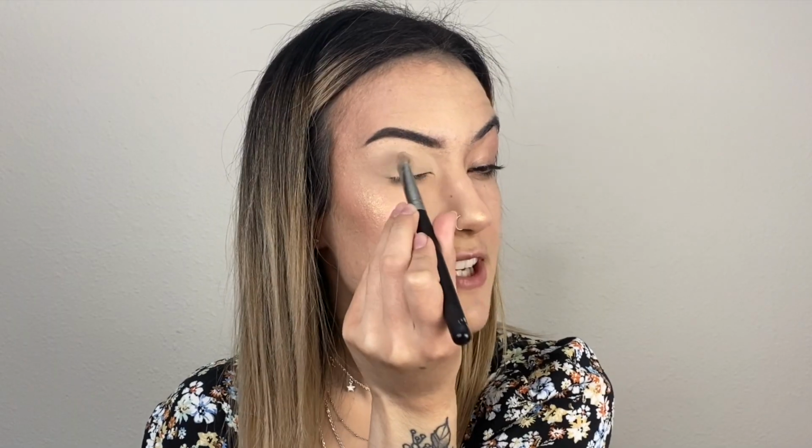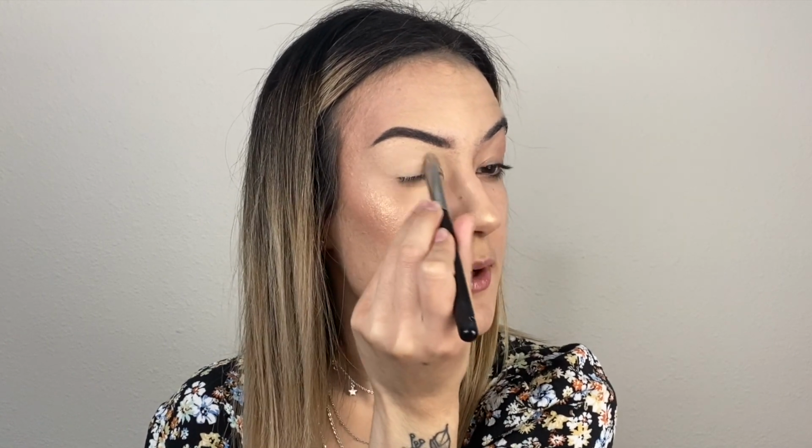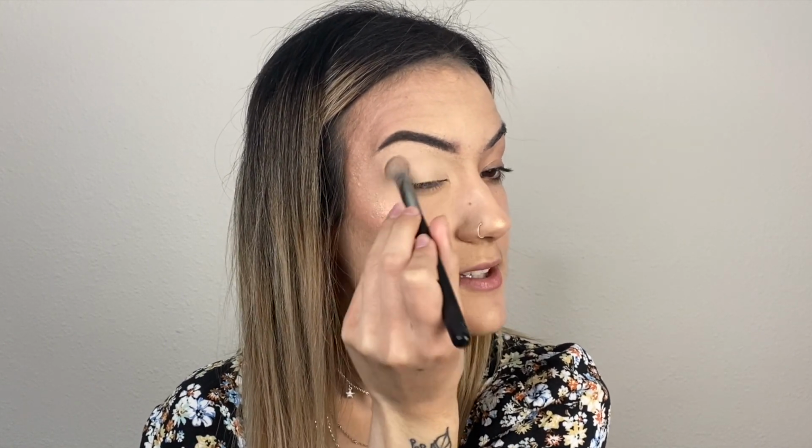So for eye primer today, I'll be using the Tarte Shape Tape Concealer in the shade 205 Light Sand. Once I've blended it out, I'm going to apply some translucent powder right on top. So today's eye look will be inspired by JLo, the goddess herself. She is always so glowy, so radiant and bronze, and I just love her makeup style. It is amazing. Props to her makeup artist. And for this look, we'll be using the James Charles palette by Morphe.